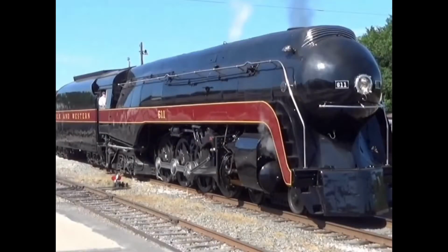611 was built in May 1950 by the Roanoke Shops in Roanoke, Virginia, and was retired in 1959 as one of the last steam locomotives to be retired by any U.S. or North American Class I railroad.